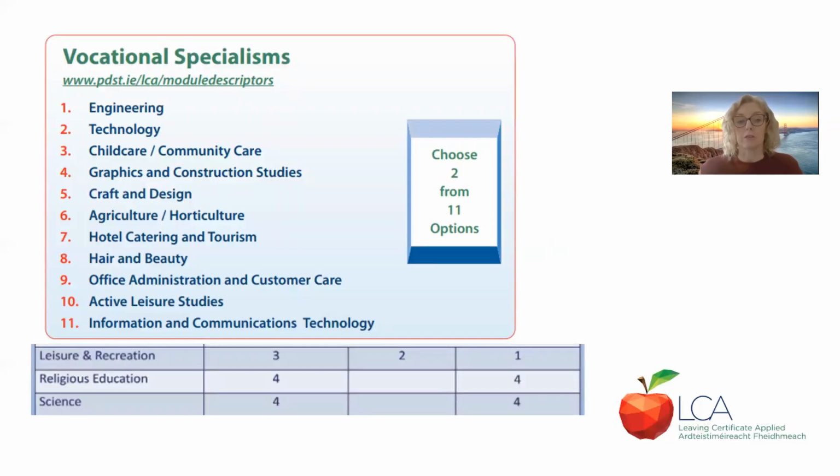So the elective modules, they can choose 4 elective modules from the vocational specialisms that they are not doing an exam in. Okay, so if we set them 2 vocational specialisms, they can't take their elective modules from those. They have to take them from some of the other ones that are there. And also you see at the bottom of the screen there, there's leisure and recreation, religious education and science. So they could also be elective modules.